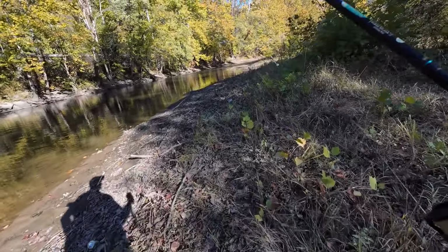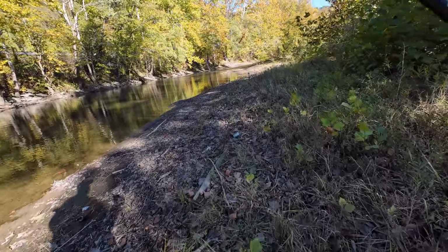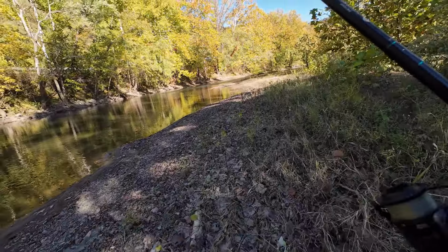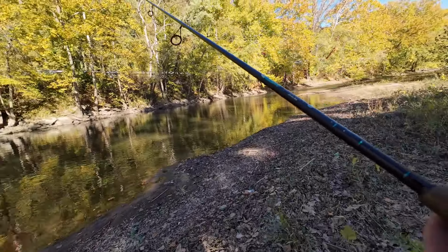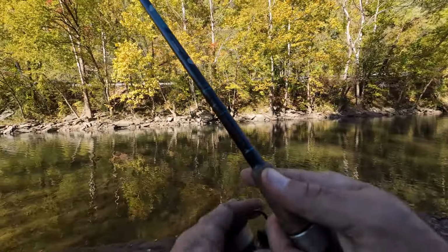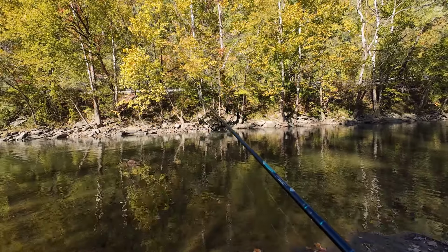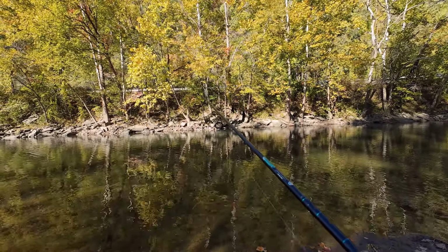All right, guys, we are covering some water here. Other than those 3 fish, I don't think I've got a bite since I caught that third one. But just want to cover some water here. I'll probably wade this on back. When I head back to the truck, I'll fish this on the way back.